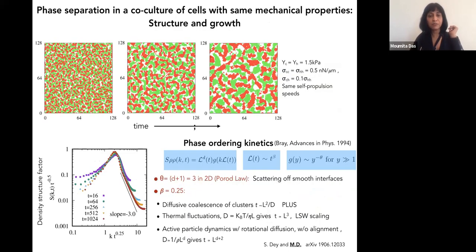Before I show you the results for this co-culture, my postdoc did a control study for a system which has two types of cells which have the exact same Young's modulus and the exact same surface energy, but they know that they are different from each other in the sense that there is an interfacial energy, right? If I have a system like that, you can see the system phase separates, and then the phase-separated domains will coarsen as a function of time.